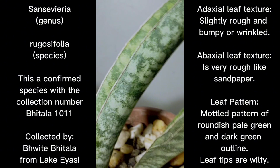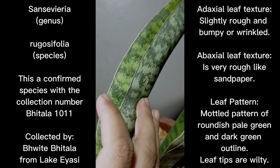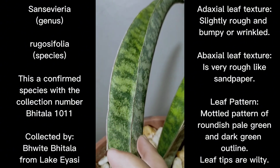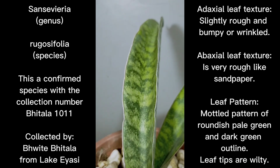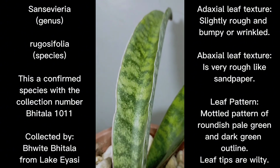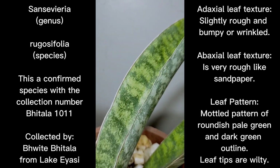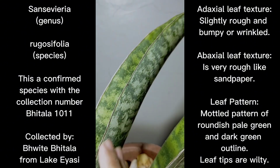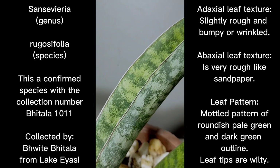However, the back part is not as glossy compared to the front part of the leaf. In fact, the back part of the leaf is very rough to the touch, like sandpaper, compared to the front portion. The front part of the leaf is adaxial in botanical terms, and the back part of the leaf is abaxial. So there's a difference in the pronunciation, the D and the B. Front would be adaxial with the D, back would be abaxial with the B. So the back part is a lot rougher compared to the adaxial or front part of the leaf.